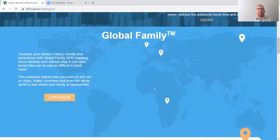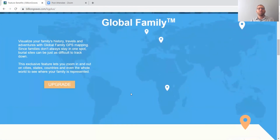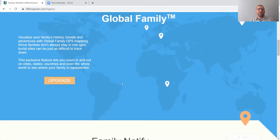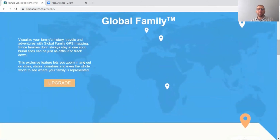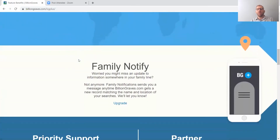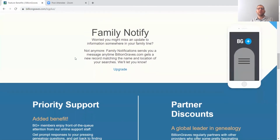Global Family is a feature that allows you to search for your surname all over the world. There are some ways that you can do this with the basic function, but not as extensively. I found that this is a pretty nice feature. Again, not so great that I'm willing to pay. I'm a little bit on the cheap end, and I already pay for enough genealogy programs that I can get enough bang out of my free subscription.